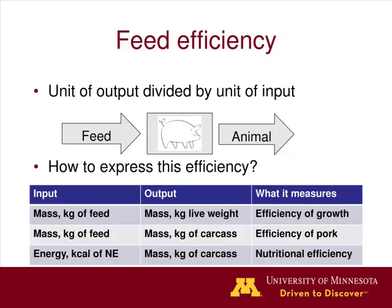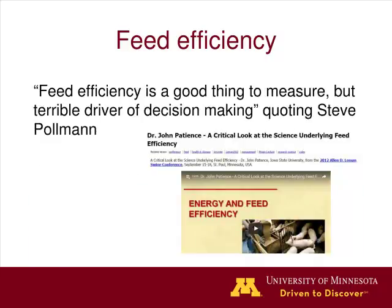However, when we put more items to that question, we start to see that we need to separate or categorize what we mean by feed efficiency. Do we mean the amount of feed per unit of live body weight? That would be efficiency of growth. Or do we mean the amount of feed per unit of carcass growth, or efficiency of pork production? Or do we mean the amount of energy that the animal consumes versus the amount of carcass that is produced? And that would be energetic efficiency.